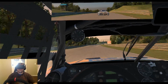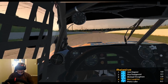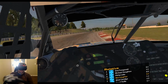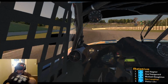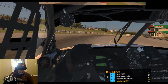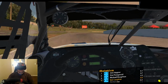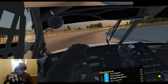Need to try to get away from Phil, but he's got that draft. Left side. Hold your line. Clear left. Great stuff. God, I love racing against Phil. P4.